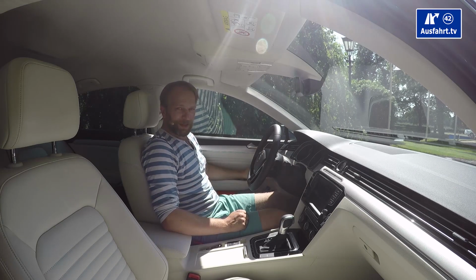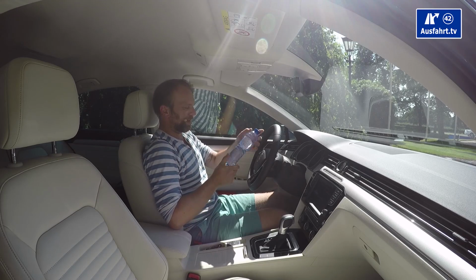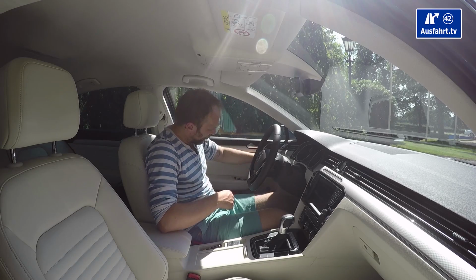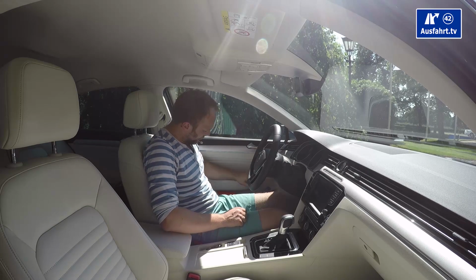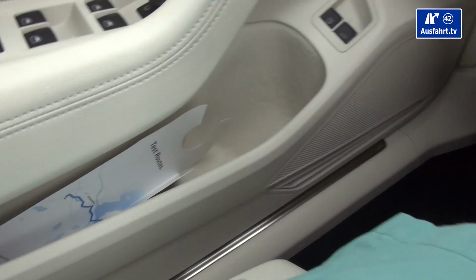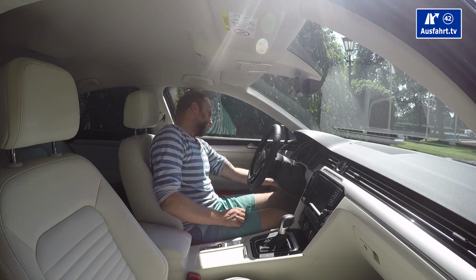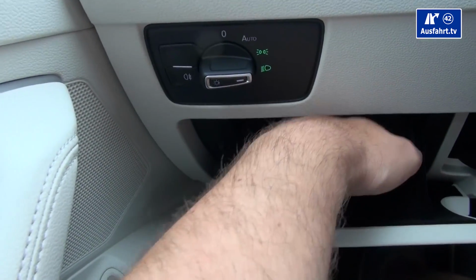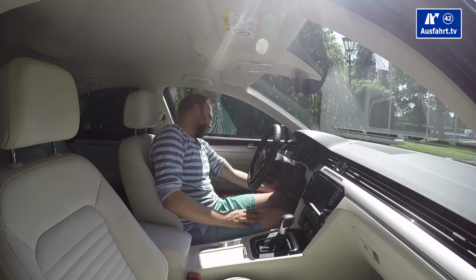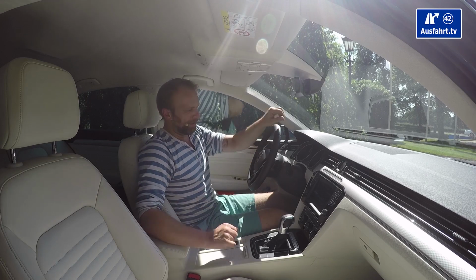Let's walk through all the compartments real quick. Let's see what we have. In the door panels, we have not only space for this half-liter bottle. I'm pretty sure 1 liter bottles fit in here, maybe even 1.5 liter bottles. And behind that, we have not only space for this little warning vest bag. I think even 4 or 5 of this size might fit in here. Next to the steering wheel on the left, we have another little compartment. It's coated with textiles, so I don't know what it's good for. Maybe some keys or something you don't want to have in the car laying around.